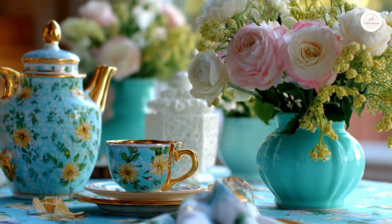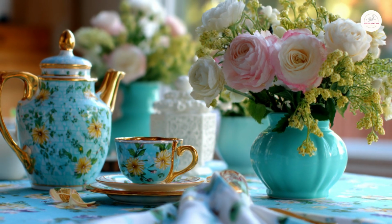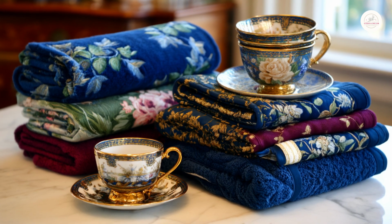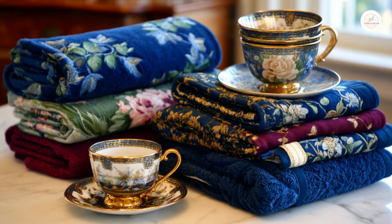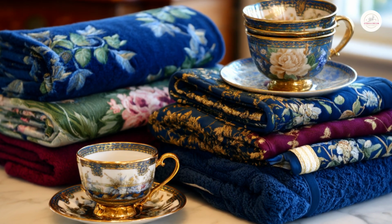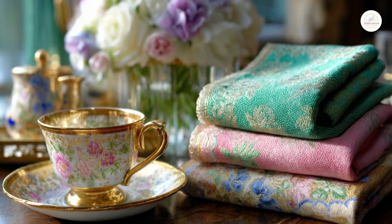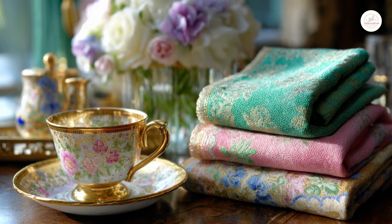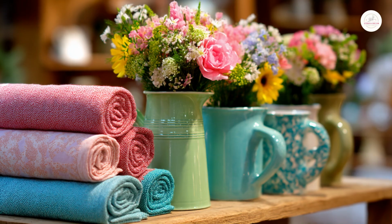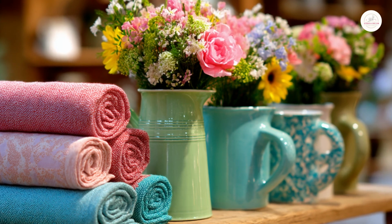Protect the fabric by spraying with a light waterproof fabric guard. Replace with fresh cloths each season for a new look. Add teacups or vases nearby for a complete vintage vignette. Look for damaged lace tablecloths at thrift stores. You can cut and reuse sections as accents.